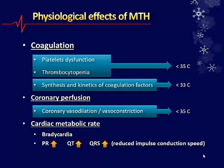From the point of view of coronary perfusion, we know that hypothermia may cause some coronary vasodilation, but this is true in patients without atherosclerotic disease. Those with atherosclerotic disease and stenotic lesions may have vasoconstriction below 35 degrees centigrade. Of course, hypothermia will cause some cardiac metabolic rate changes. Mainly, we will see bradycardia, and also prolongation of the PR segment and the QT, and widening of the QRS. There are some studies depicting also reduced impulse conduction speed.